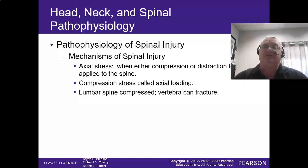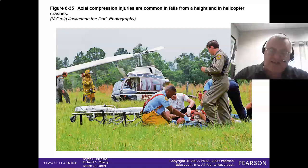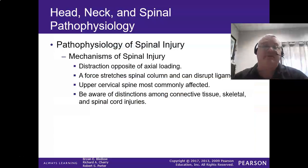And then again, axial stressing is when you've got compressive forces to the spine. And by the way, they can fracture vertebrae with that. They're common from falls from a height and in helicopter crashes, because everything comes crashing down. So that's kind of a normal thing that does happen.